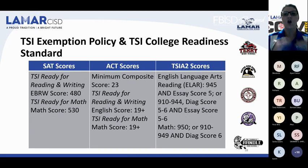The SAT college level ready scores are a 480 on the evidence-based reading and writing section, and a 530 on the math. So for a student to be considered college level ready for English-based college courses, they need a 480 on the evidence-based reading and writing section of the SAT. For a student to be considered college level ready for math college courses based on their SAT, they need a 530.